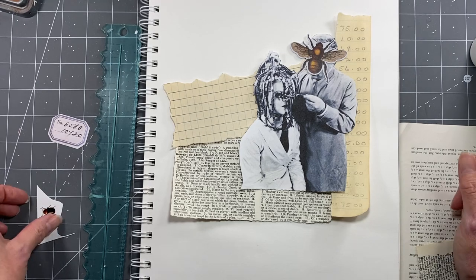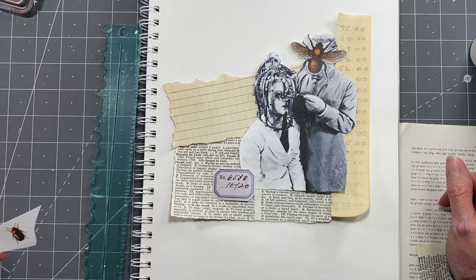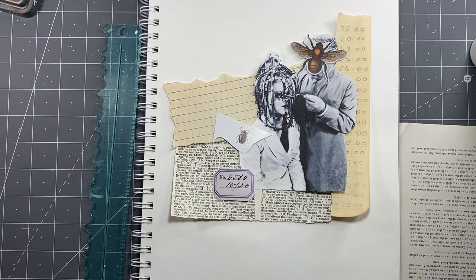That's a little rough too, right? And this sequence of numbers, and then our beetle, I think I'm going to put on her shoulder. So I still feel like I need something else on there as well. Maybe color would be good. So let's see. I'm thinking I might just use this piece of collage.